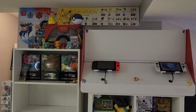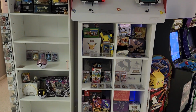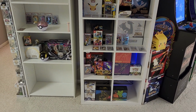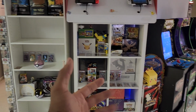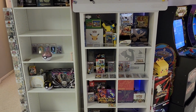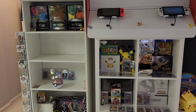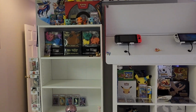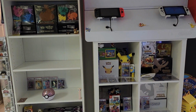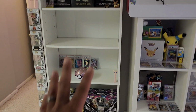I will highlight my Pokemon area a little bit more in a separate video, but I do grade and sell Pokemon cards to help fund more Pokemon product for me and my daughter to open. We do open Pokemon cards, but also to fund other things. Like I'm actually looking to get a new truck soon, so I might be doing a series based off of that. I don't know if I'll do it on this channel or not, but it's not fully complete because I have a whole bunch of cards.